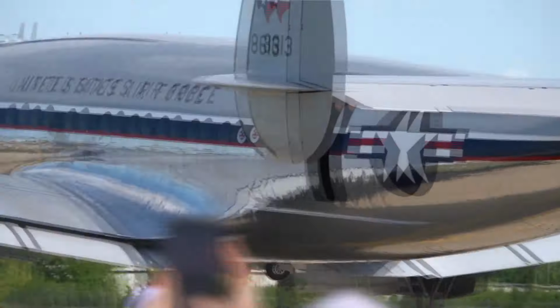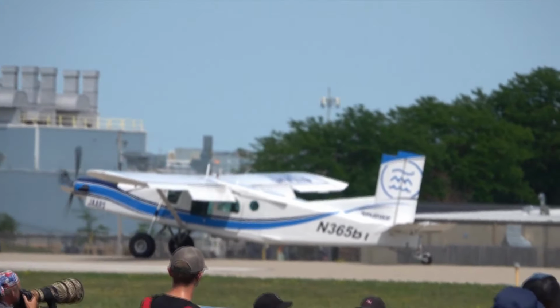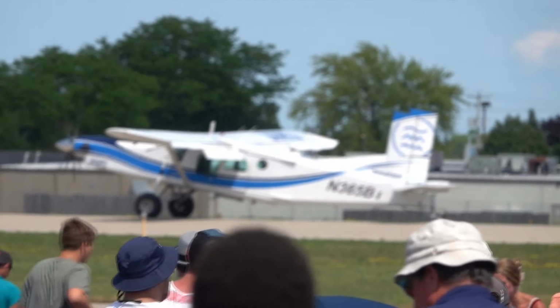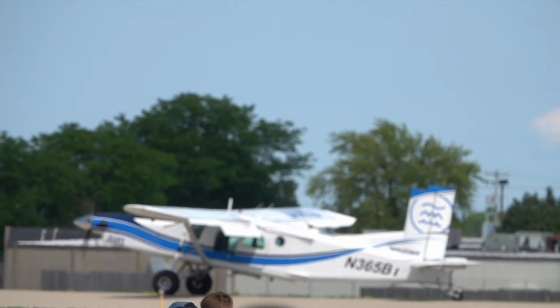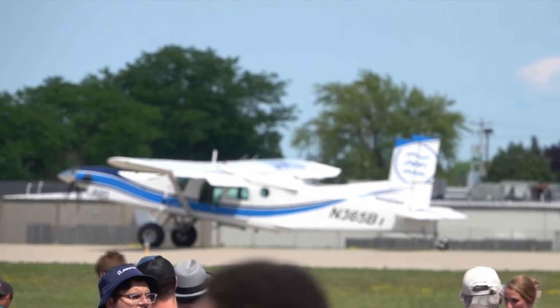Down and will stop in less than 200 feet. Please put the propeller into reverse pitch and we'll back up on the runway. This is a cool capability that enables tight maneuvering on narrow airstrips. Tom is going to do another short field takeoff, breaking ground in less than 300 feet.